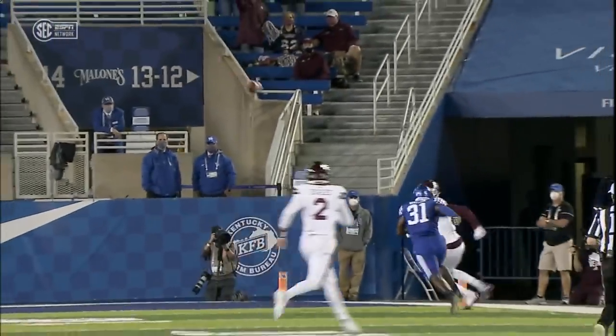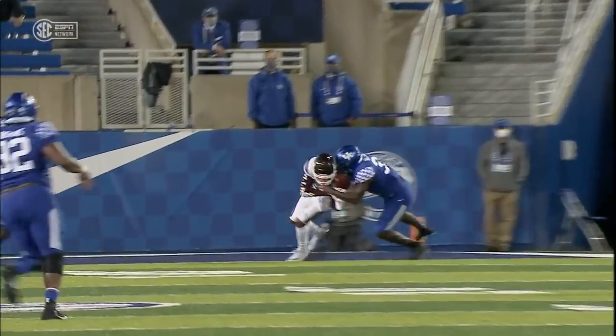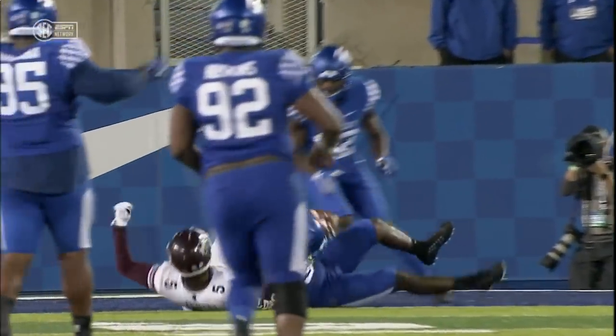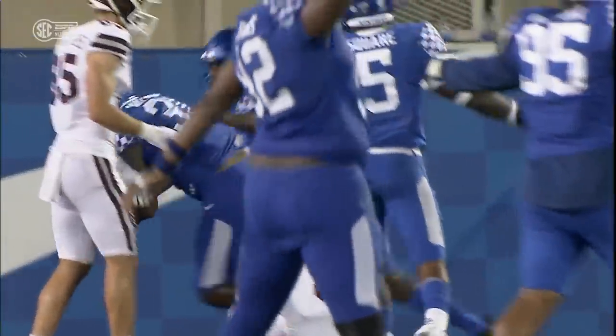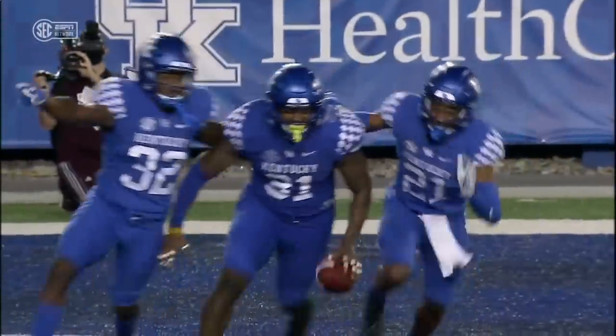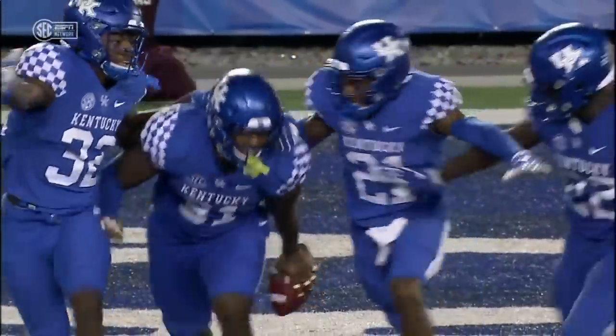That's big time. Look at this. Never saw it, turned his back, but then all of a sudden the ball's right there, and he has the wherewithal to rip it out of Osiris Mitchell's hands. And that's been the story of the night. Turnovers, this Kentucky defense.